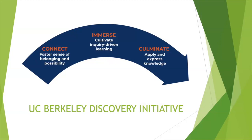What we'll be presenting today is a redesigned version of French 102, which is a fifth semester required course that serves as a gateway to our upper division coursework. The redesign incorporates what we call a discovery-based pedagogy in line with the Berkeley Discovery Initiative. The goal is to help students develop their advanced language skills while also fostering a sense of belonging, cultivating students' curiosity, and encouraging learners to apply their knowledge and build their sense of agency.